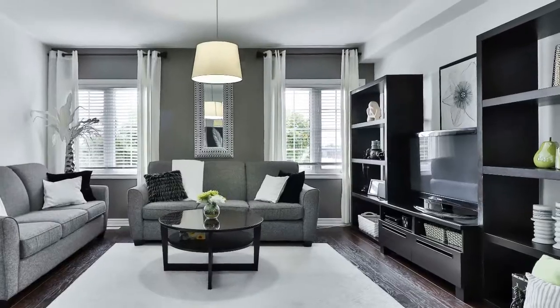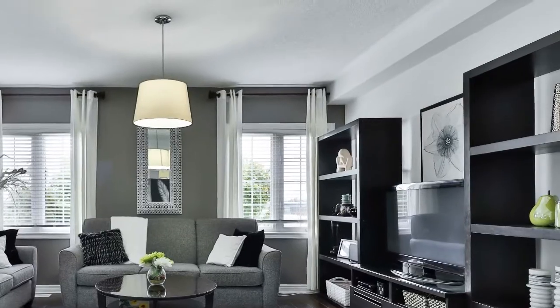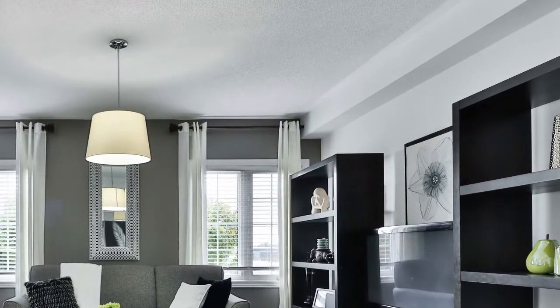I'll set a budget to maybe $30 to $40 per window, and it is a really good investment in making a space look finished, making it look designed, making it look expensive. And it also is a great way to carry your eye up, using the curtains and the curtain rods to show people how high the ceilings really are.